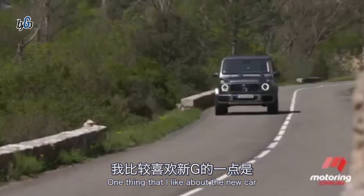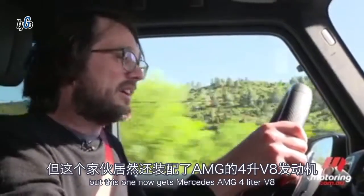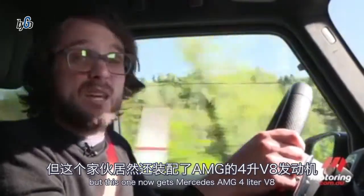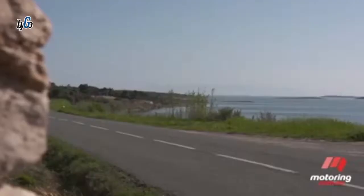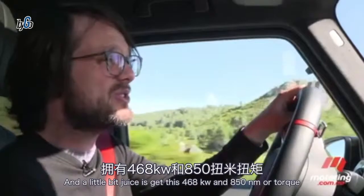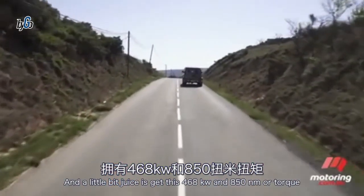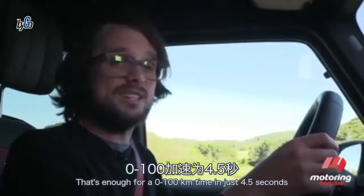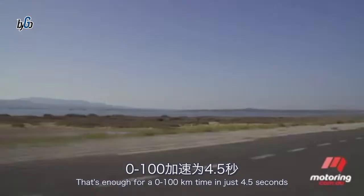One thing I love about the new car is it's been the subject of a bit of downsizing. Now, normally that's a horrible thing, but this one now gets the Mercedes-AMG 4-litre V8. And it sounds like that. And it produces, get this, 460 kilowatts and 850 newton meters of torque. That is enough for a 0 to 100 time in just 4.5 seconds.